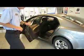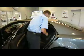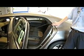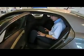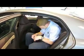Now for the back seat, these do fold down. So you can go for your trunk and you can have a ton more space, or you can shut these up. Now I'm 6'5", and I just want to show you what kind of room you have in the back seat of these cars. I have plenty of leg room. Once again, that's coming from somebody that's 6'5".